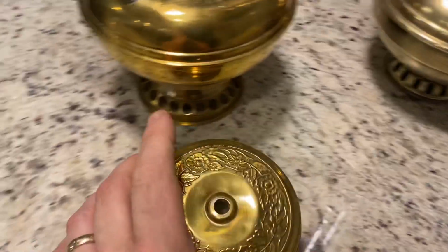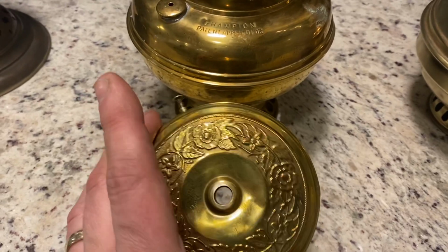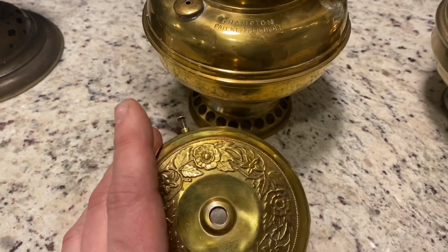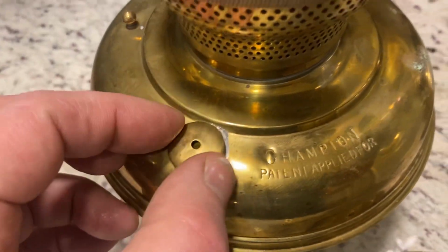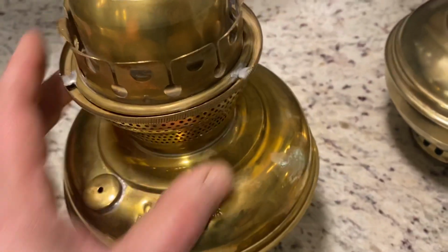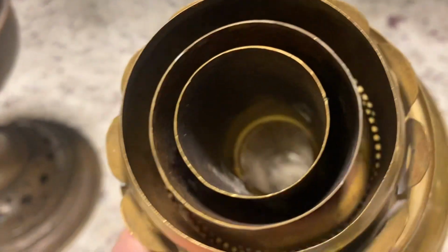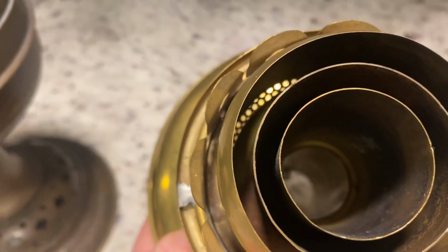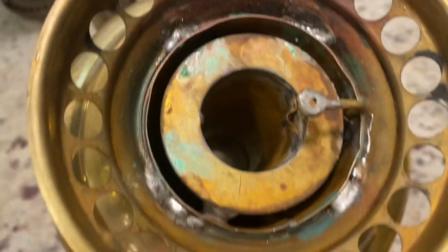It did come with this little piece on the bottom. It did come with the bracket. I think that was added on. I think this was an accessory of the time. Who knows? It's all there. I don't know how it works. It's been electrified, so it's missing the flame spreader. Now, it would have had a shorter trumpet and a center rod. That's been eliminated. Somebody went in here and played with it.